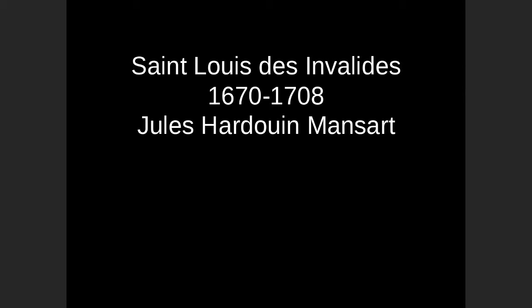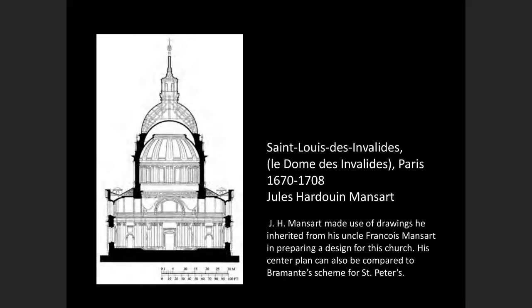Okay, I just want to finish up with French Baroque a little bit here. Continuing on the theme of Jules Hardouin-Mansart is what's known as Les Invalides, or known more formally as Saint Louis des Invalides. This is from 1670, finished in 1708. It was essentially a hospital.